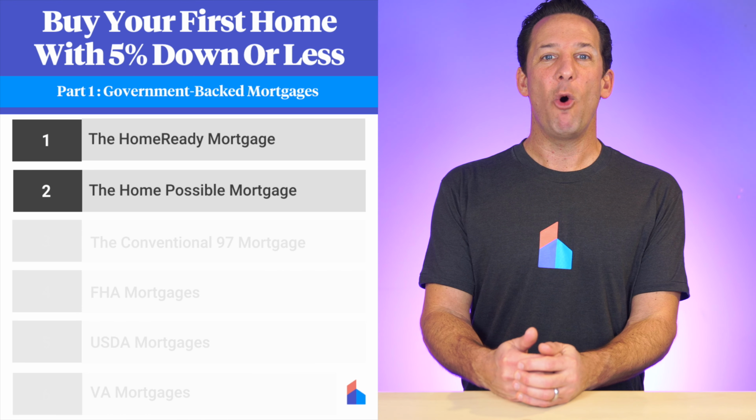Option 2, Home Possible. Home Possible is another branded mortgage. It's a 30-year fixed rate, low down payment mortgage, but this one is from Fannie Mae's cousin Freddie Mac, which is why Home Possible is almost a carbon copy of the last program we discussed just before. The biggest difference between HomeReady and Home Possible is Home Possible has a higher minimum credit score by about 40 points.